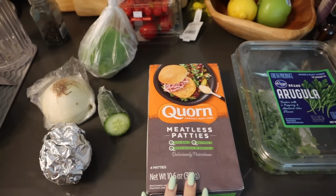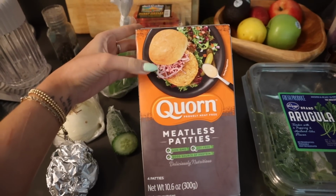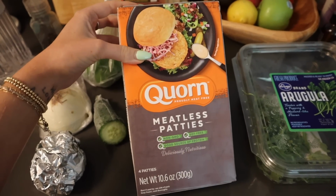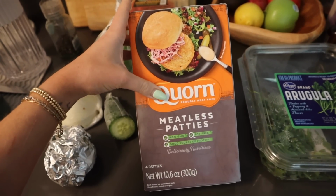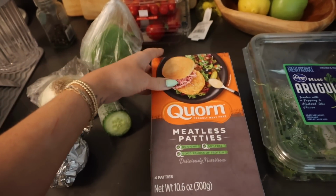Obviously tortillas, which I haven't pulled out yet. These are the corn meatless patties. I didn't realize the last time I got them that I didn't get the spicy ones, I guess, but that's okay. I've never tried the normal ones before, so this will be good to try. I'm sure they'll still be delicious. I'm obsessed with these. They're so, so good.